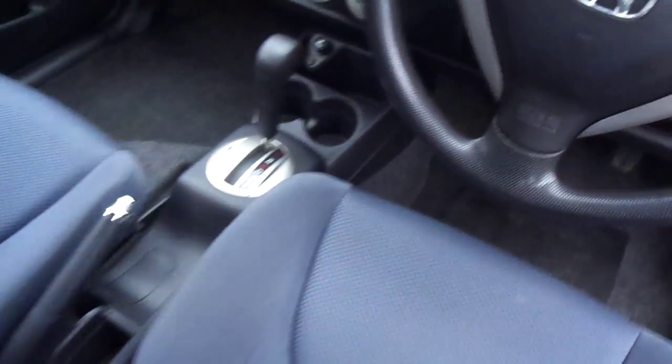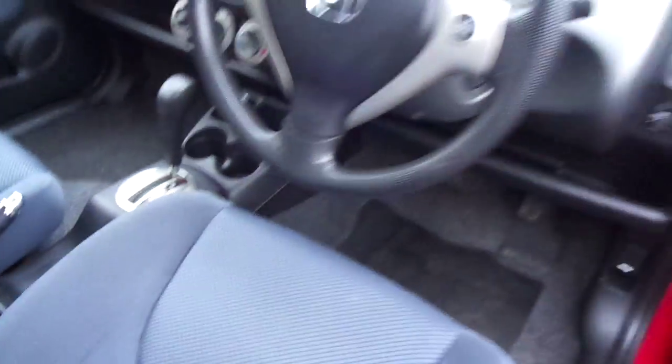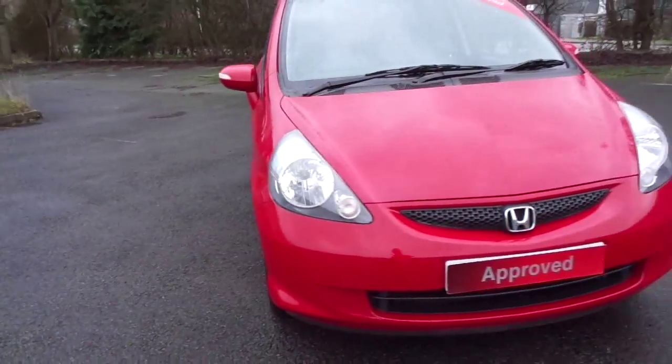5-speed manual gearbox with sport and a low mode, so if you do get stuck, there's a bit of extra traction there. The vehicle has 60,890 miles on the clock and is finished in Honda's famous Milano red.